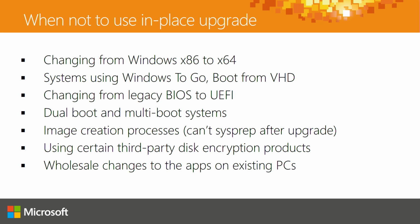You can't change from BIOS to UEFI as part of an in-place upgrade. If you built a machine that's capable of UEFI, capable of secure boot, say a Windows 8 logo certified machine, if you deployed that using a legacy compatibility BIOS mode with Windows 7 and then upgrade it to Windows 10, it's still going to use that legacy BIOS compatibility. There's no real problem with doing that. It's just that you wouldn't be able to leverage the secure boot capabilities with Windows 10.